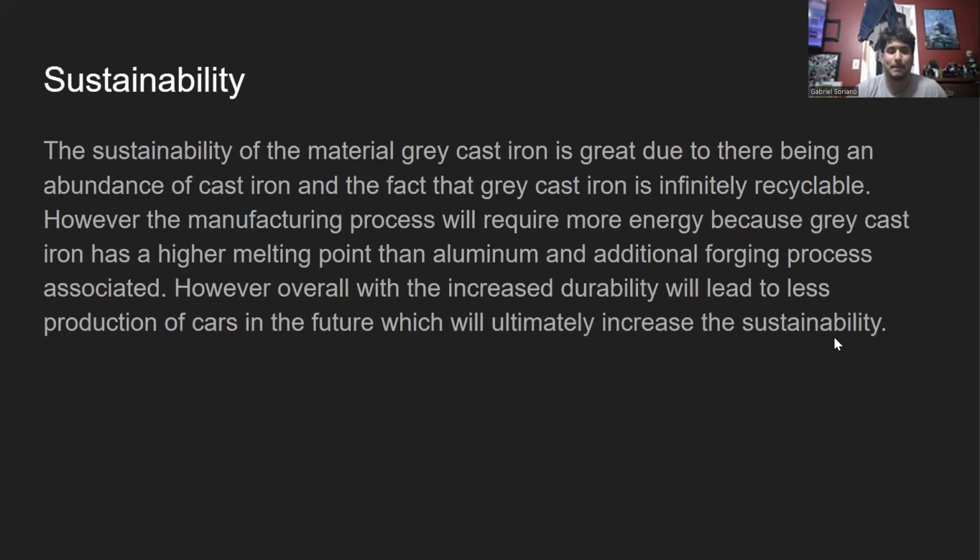Next slide. The sustainability of gray cast iron is very great because it's infinitely recyclable, which means no matter how many times it's been used in other components, it can always be recycled, which really helps sustainability. And there is a lot of cast iron in our environment, so we're able to use a lot of it. However, there is more energy required because of the additional forging process, and it has a higher melting point than aluminum, which causes it to require more energy to be machined and sand casted. Next slide.